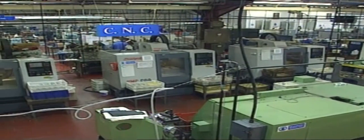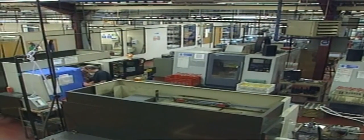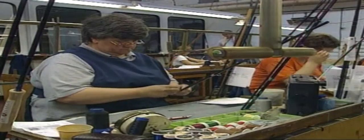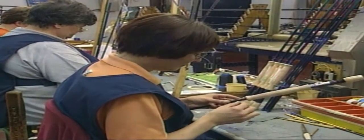Today, much has been taken over by modern technology. But it's combined with handcrafted skills. Hardy's is the biggest employer in the area, and they have 3 generations of family working here. Rather than bringing in new skilled people, the skills are handed down. And it's this highly skilled workforce which continues to produce world-beating tackle.